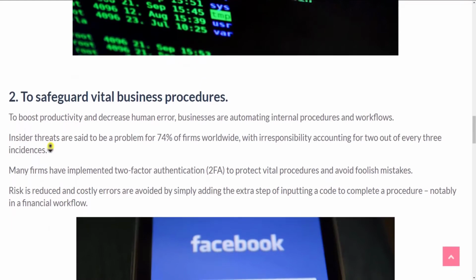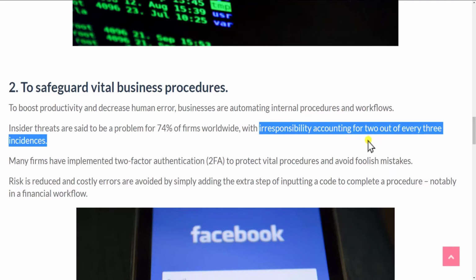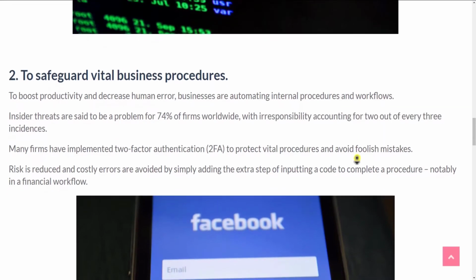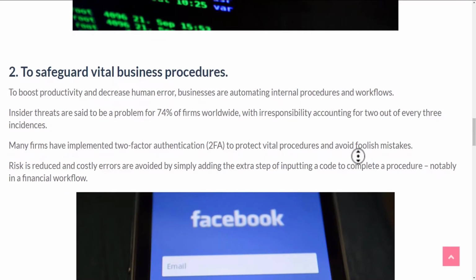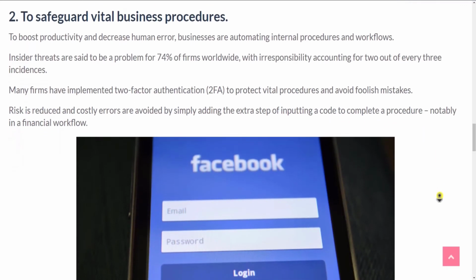To boost productivity and decrease human error, businesses are automating internal procedures and workflows. Insider threats are said to be a problem for 74% of firms worldwide, with irresponsibility accounting for 2 out of every 3 incidences. Many firms have implemented two-factor authentication, 2FA, to protect vital procedures and avoid foolish mistakes. Risk is reduced and costly errors are avoided by simply adding the extra step of inputting a code to complete a procedure, notably in a financial workflow.